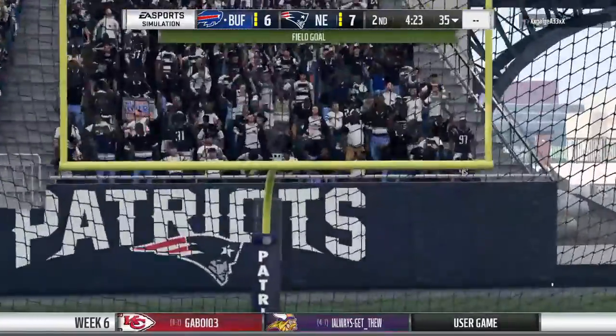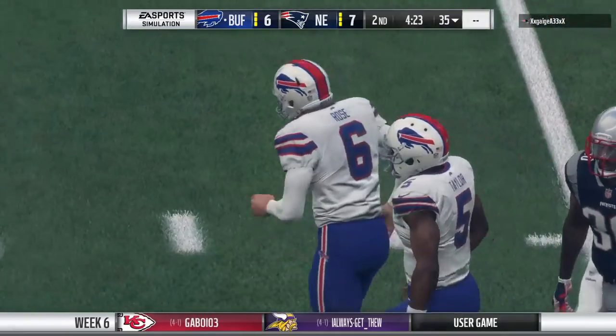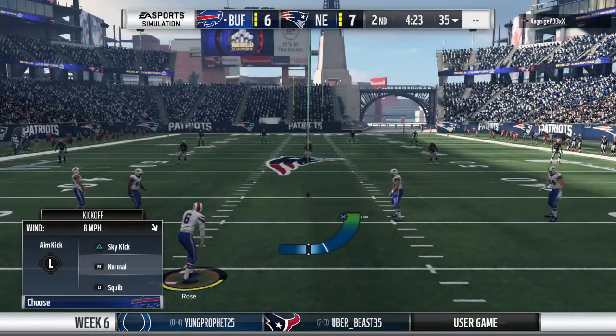Yeah, but had his hands on it for a second. Would have been a tough catch, though. Falls incomplete. So they get 3. They were hoping for 6. An unlucky number 13 play drive.